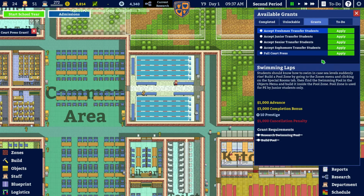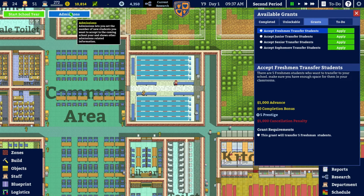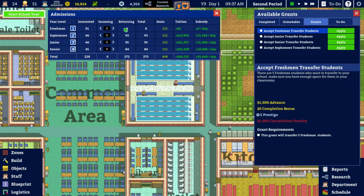We'll just get that. It'll go bing, there you go. And full court press. We'll probably get that as well because we've got courts. So there we go. So the 2 new grants we have just entirely succeeded at. That was lovely. And then I think we can do this as well. Let's just look at the admissions. So all the freshmen must have gone up because none of them are stuck back down. So that's fine. And they've got 93, 92, 95, 90. Okay, right. So that many seats.